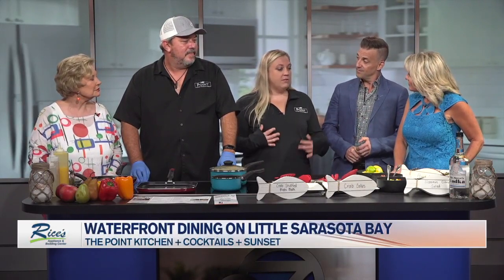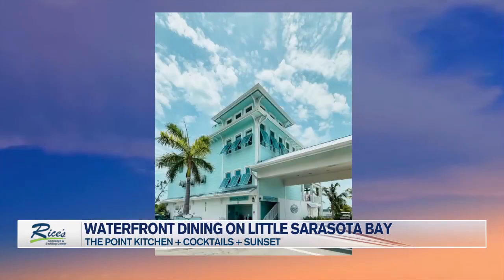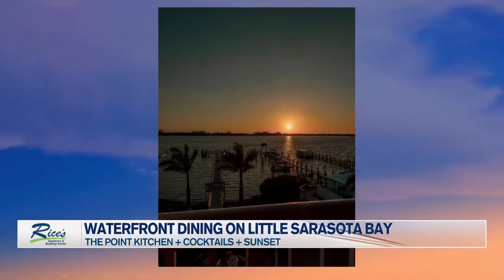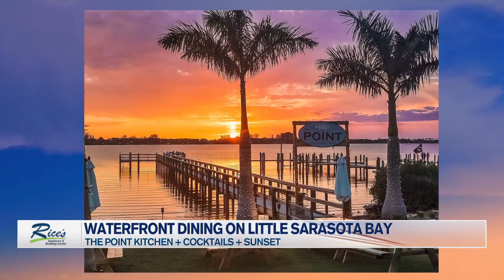So we actually have two restaurants on property. We have the Point, which just opened about 2 years ago, and then we have the Tiki, which has been a marina since the 50s, but Evie's bought it about 7 years ago. So whether you're looking for some coastal fresh food or some Tiki bar food, we have anything you'd like. Oh, and that just says Old Florida to me, looking at that beautiful building, and then of course the beautiful sunsets. Tell me a little bit about, you said coastal fresh food.